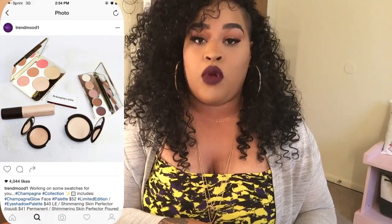This face palette retails for $52. It is limited edition, so once it's out and it's gone, I don't know if it's going to be coming back. If you're interested in this product, you better get your hands on it immediately. It is a really, really hot commodity right now. Including the face palette, there will also be an eyeshadow palette, which is limited edition. It will retail for $40.